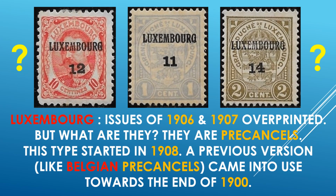Luxembourg, issues of 1906 and 1907. Overprinted? But what are they? They are pre-cancels. This type started in 1908. A previous version, like the Belgian pre-cancels, came into use toward the end of 1900.